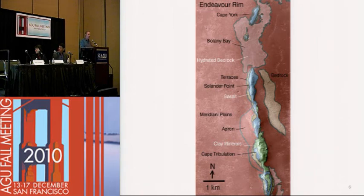So the blue areas are the rim segments. They're mainly basaltic materials, but look to the south, and the green represents a dominance by clay minerals. This is work that's been done by James Ray using some older CRISM data. We now have oversampled data that we're working to really pin down other locations where there are clay minerals, likely in Cape York, for example.